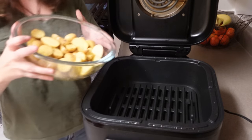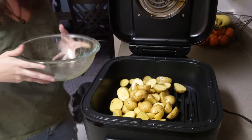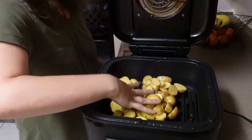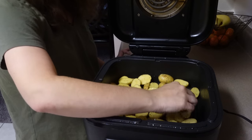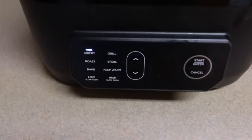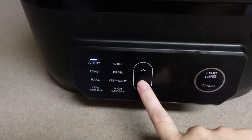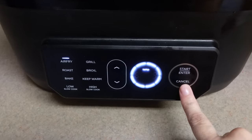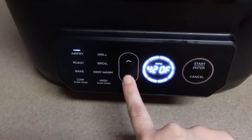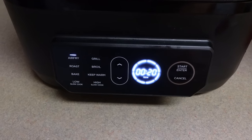All right, I'm gonna pour these into the air fryer and spread them out as evenly as I can. Okay, that looks pretty good, close enough. And then I'm gonna set them to air fry at 400 degrees for 20 minutes, and I'm gonna turn them 10 minutes through.